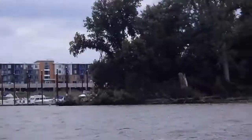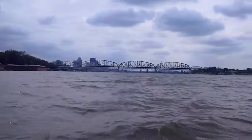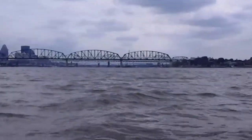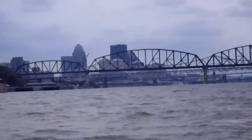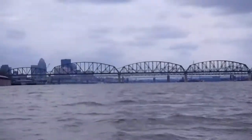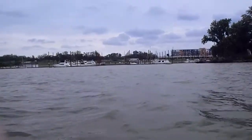On the end of Towhead Island, and then further on around, down there, that's the Big Four Bridge. Try to get a little zoom, at the risk of shaking. And then beyond that, that's the Louisville skyline. And about, oh, I don't know, whoa, too much shake. 5 miles down there is the McAlpine Locks.